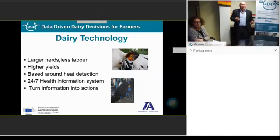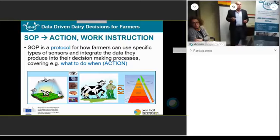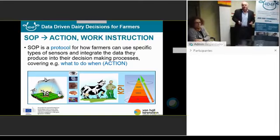Work carried out by Van Hall Larenstein University in Holland, but essentially an SOP is a protocol for how farmers can use specific types of sensors and integrate the data they produce into their decision-making processes. Turning gut-based decisions into actions that can be detailed via the information in your management system itself.